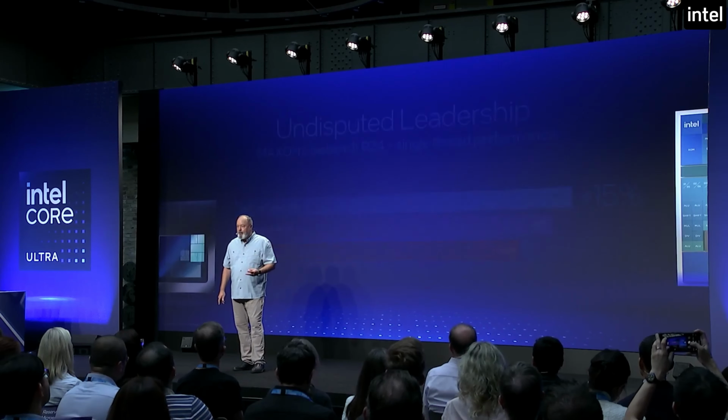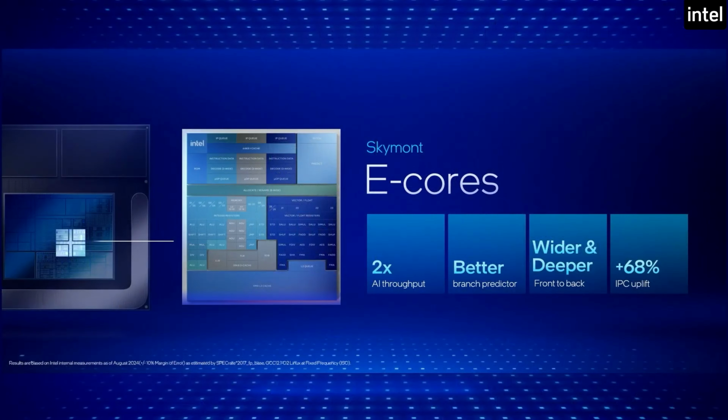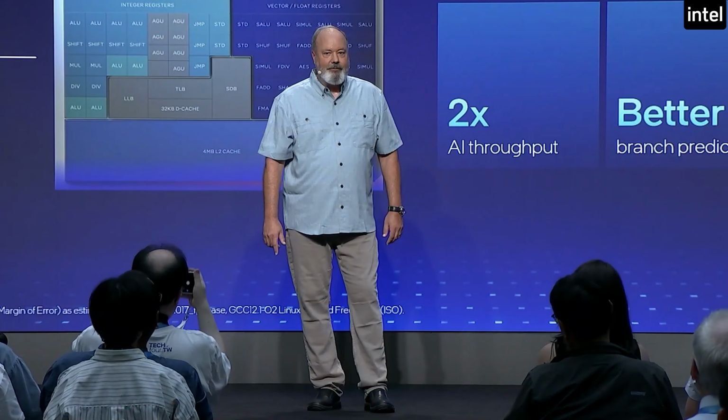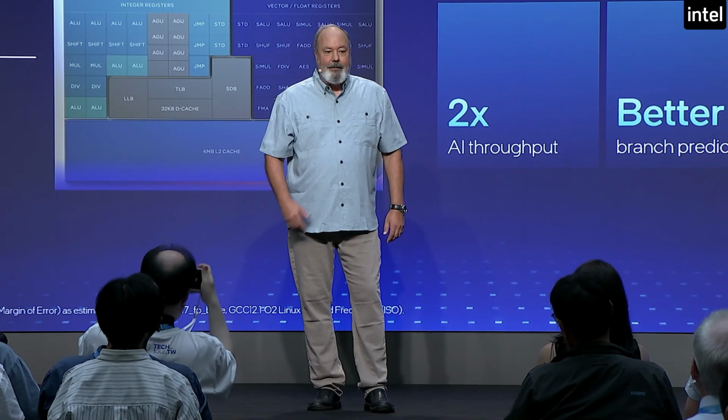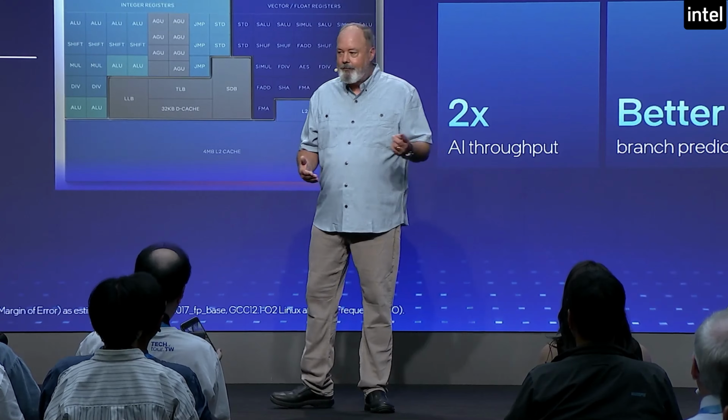Let's move on to the second type of core, the efficiency core we codenamed Skymont. We brought even more radical improvements to the E-core. It has 2x the throughput for AI. It has a much better and enhanced branch predictor. It's wider and deeper for more throughput and has a massive 68% IPC increase. Yes, 68%. And the E-core is really about power, so let's come back to that in a minute. Okay, so that was cores.